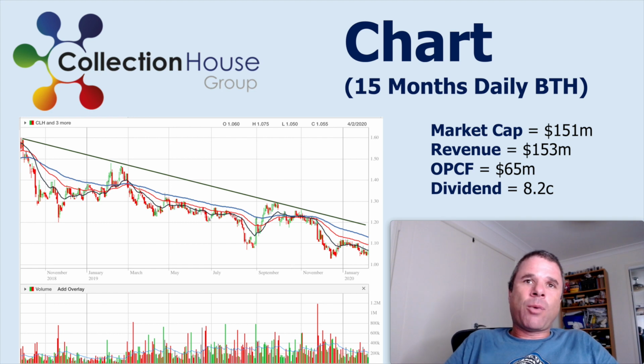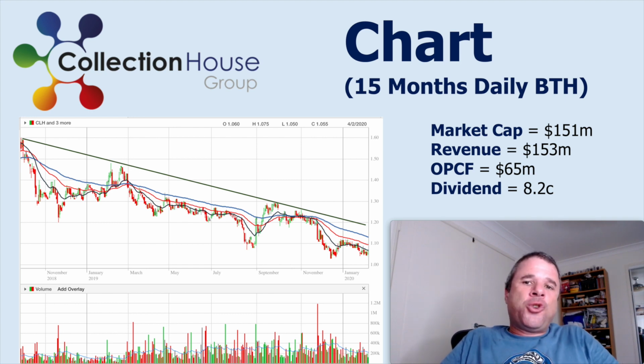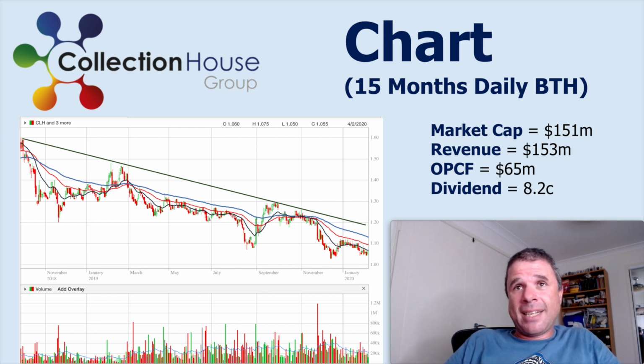So you can see the valuations on the right-hand side. Market cap of $151 million at the time of their trading halt. Revenue of 153, operating cash flow 65 million, which is quite good with a market cap of 151 million, and a dividend of 8.2 cents. With the share price around $1 to $1.05, that was a very attractive dividend yield. So I think a lot of people bought in because of that dividend and dividend yield.